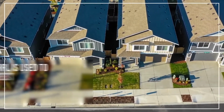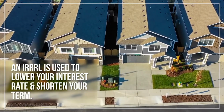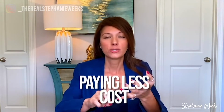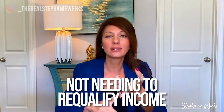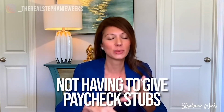Again, what is it? It's basically to lower your interest rate, possibly shorten your term as long as your payment doesn't increase outside of certain tolerances that they set, but basically saving you money long-term and short-term by lowering your interest rate to the current rates that are lower than where your current loan is. So the fact that you're paying less cost, streamlining the process, getting a better interest rate, not having to requalify with your income and your debt to income, not having to give W-2s, not having to give paycheck stubs. I don't know about you, but I sure think that's a benefit.